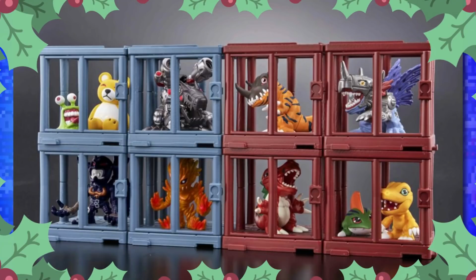Number 8 is the Digimon caged figures. Unfortunately, most of these are premium Bandai, so if you're not in the specific territories they cover, US, Japan, a few others, it may be harder to get hold of. Premium Bandai also takes so long to actually send items out, so you may end up having to show a proof of purchase to your loved one. That's why I'd probably recommend trying to get the Digimon caged figures that are already out.